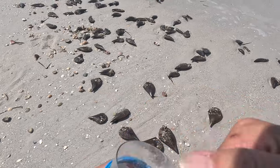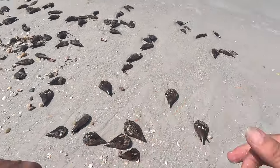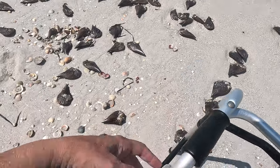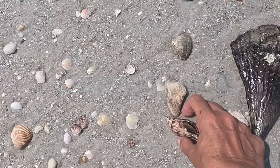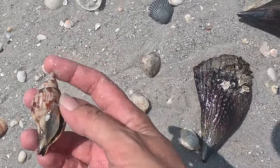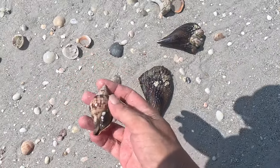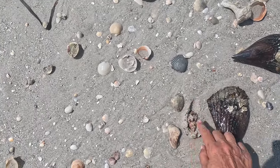Nice tulip over here next to me. John didn't pick it up. Maybe it's alive. I think it is. I think it is alive. Yeah, look at that. It is a live tulip in there. Hello, little friend. Here, we'll just make sure you can stay damp. How's that? Tide's on the way back up.